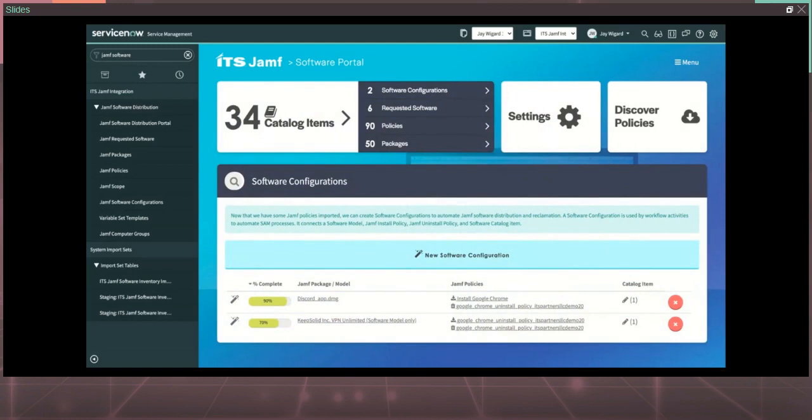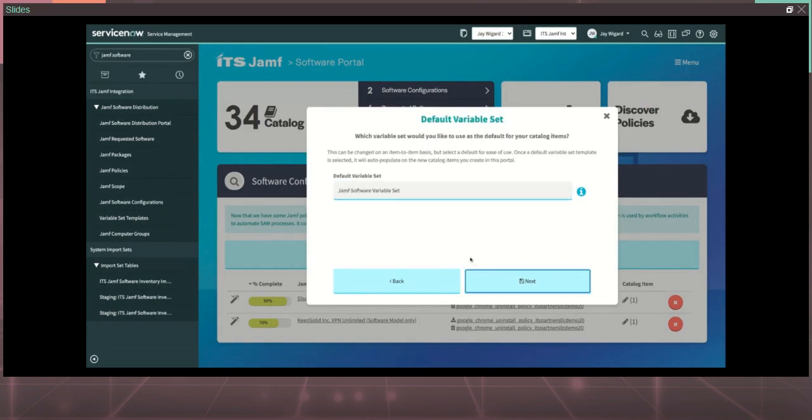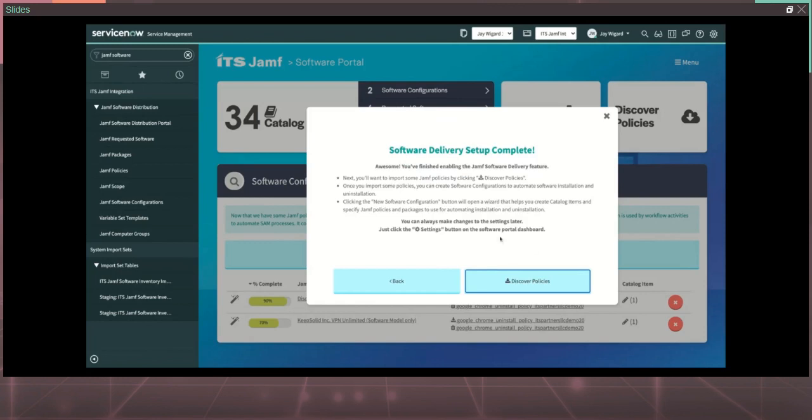Setting this up is actually a pretty quick process that I could show here. So we're just going to put in a group of users who will be notified if licenses are needed. So the procurement group. We pick a default variable set. So one ships with the integration out of box, but if you have other requirements, you can specify a different variable set for your needs. And then we're just going to tell the integration which policies we want to import. I'm just going to select all for simplicity. And then when do we want the integration to pull all that policy information? So this is a fairly light pull, getting the policy info. So I'm just going to leave it running 5 days a week. And then that would be it in terms of the basic setup.